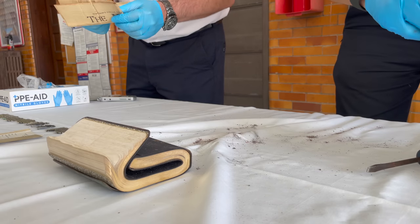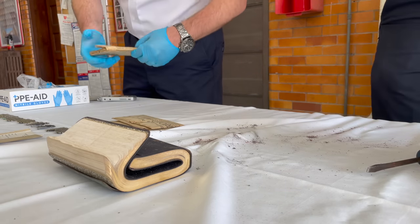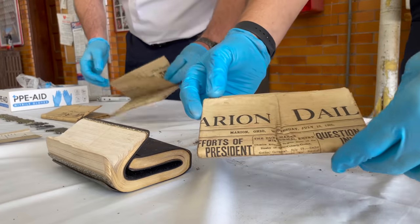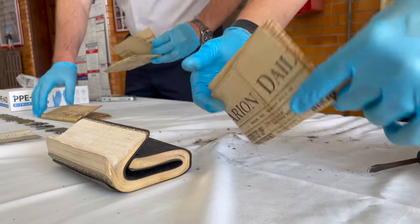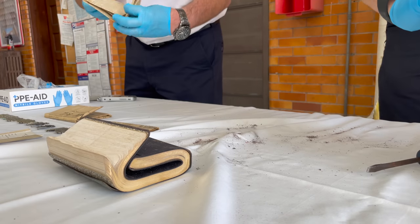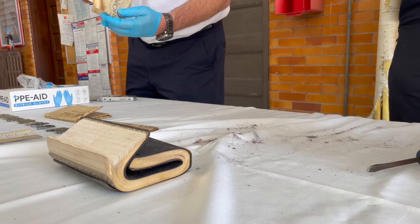Papers from 1905. Yeah, this is a newspaper from July 19th, 1905. Go through them. Another newspaper.